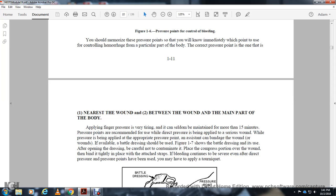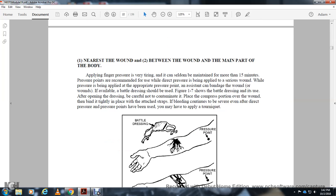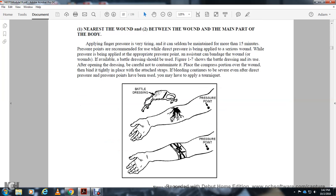The battle dressing should be used for this. Open the dressing, but be careful not to contaminate it. Place the compression portion over the wound. If the bleeding continues, tighten the bandage. Continue to treat after direct pressure and pressure points have been used. The victim may have to be treated with a tourniquet. Battle dressing, pressure point, and bandage.